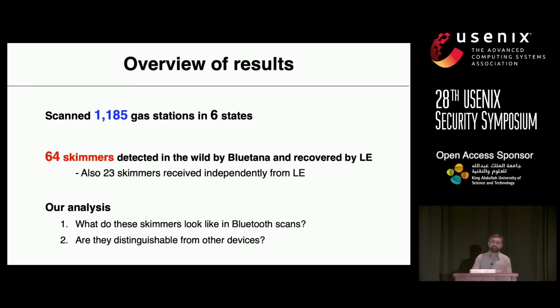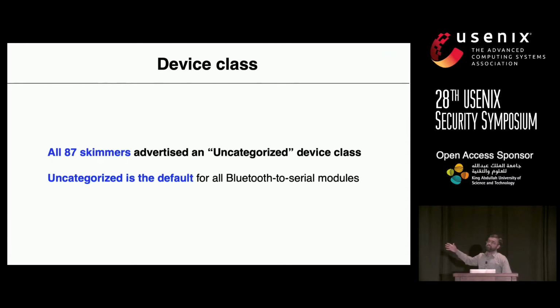What if everything looks pretty much the same? So the first thing we look at is the class of device for these skimmers, and we saw that all 87 of these skimmers that we recovered had an uncategorized class of device, which is the default left by the manufacturer. So it seems to be quite a strong property when looking for these skimmers.